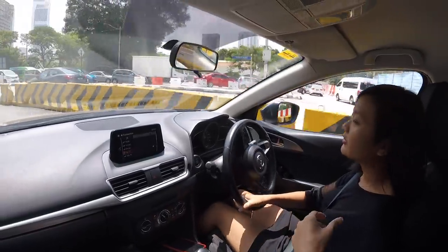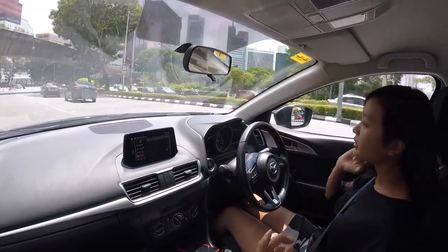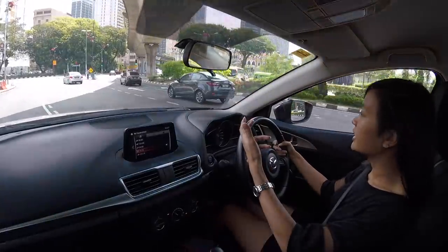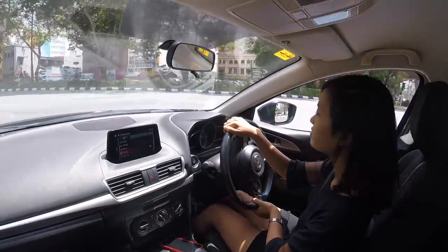If you were just driving normally, like on a highway, where you don't use your brakes that much, or you only use it at a certain point of time, then yes, you wouldn't feel it. But on day-to-day driving like this, driving to the city, you'll feel it. Especially in a jam, you feel like, why are the brakes so heavy?